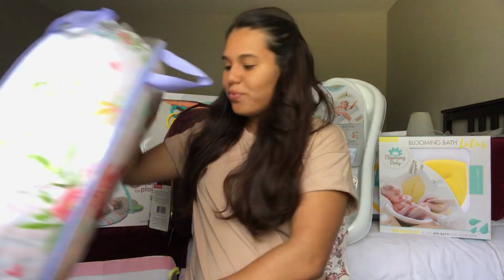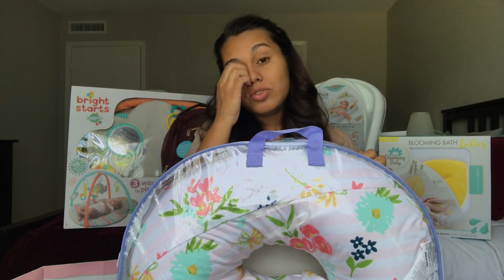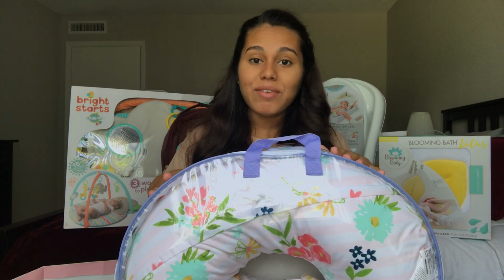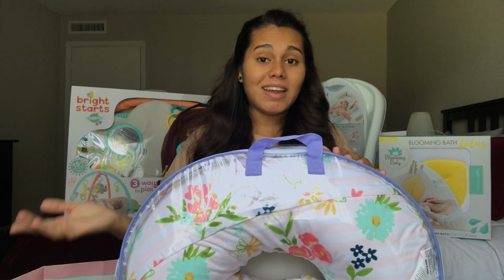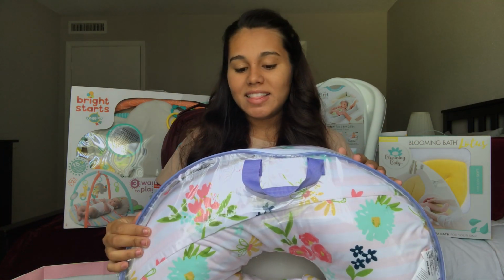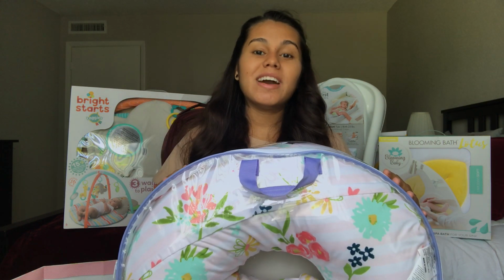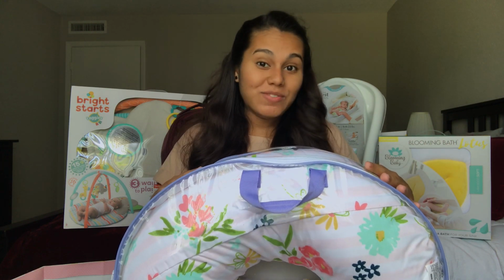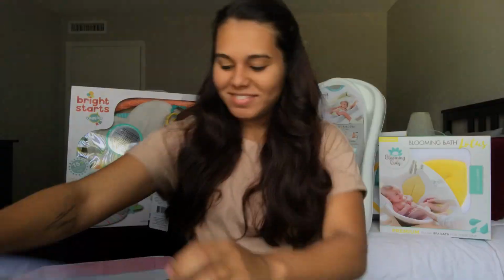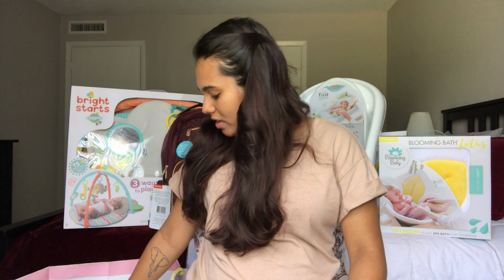And I also registered for the Boppy, which I did end up getting. I do plan on breastfeeding her, so I think that this is pretty good to have. Again, I know some people think it's not a necessity, some people think it is, and I put it on my registry to see if I would get it. If I didn't get it, then that was perfectly fine, but I had a really good friend who said that this was her savior during post-birth and while breastfeeding her baby boy, so she got it for me, and I'm super grateful. So yeah.